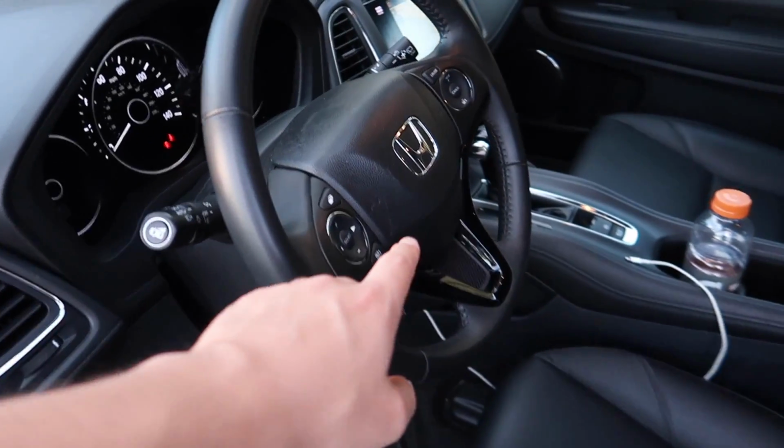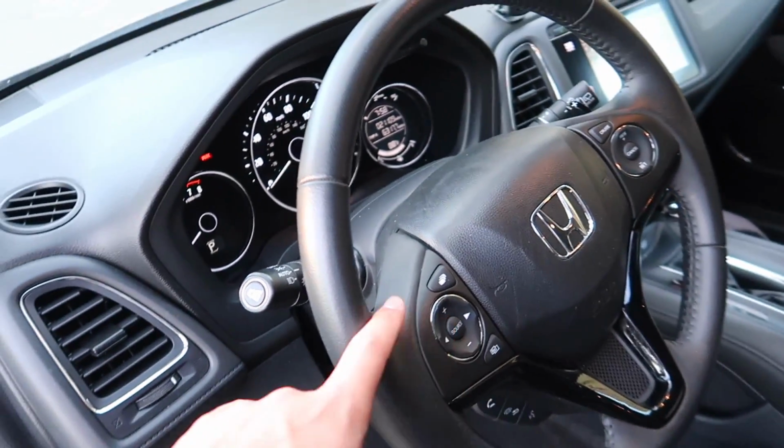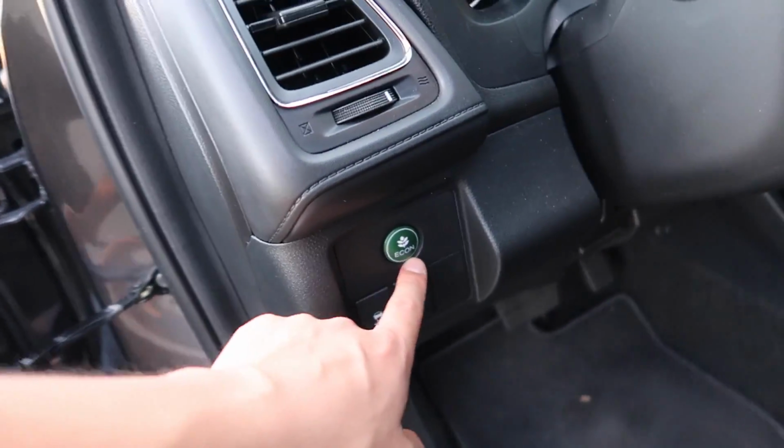And even the interior, right off the bat, even the steering wheel, it's pretty shiny. A bit of a sporty look on it. It does look pretty sporty. Do you know what that is? Economy mode?